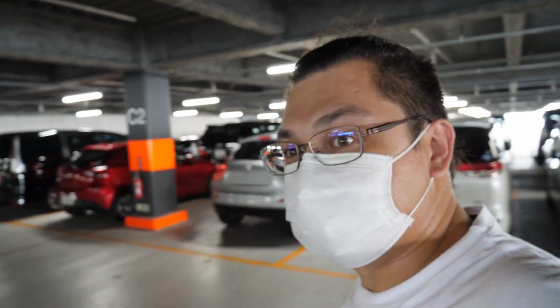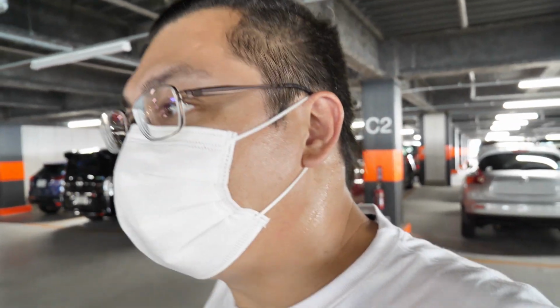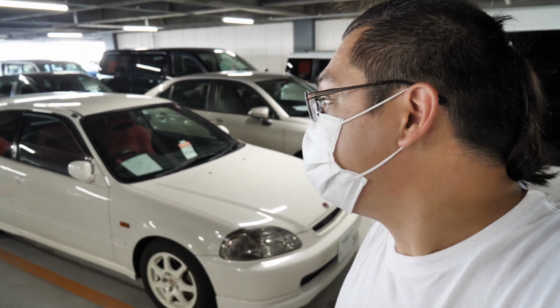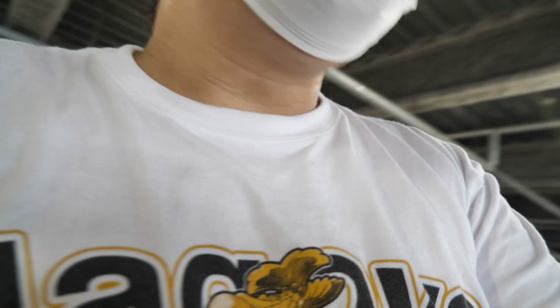There's actually nothing else on our radar, so I'm just kind of browsing while we get around. Ah, Civic. Is this a Type R also? Yeah. Here we go, guys. Civic Type R, and is that a Miata over there? Yeah, so we got an EK here.